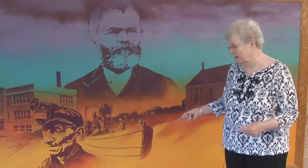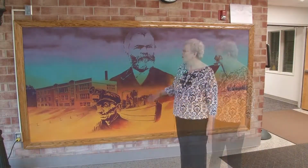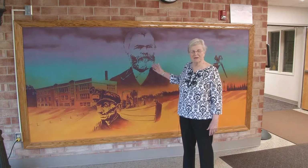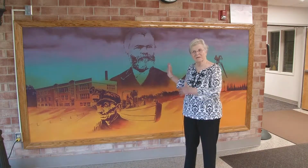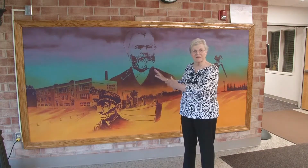So the artist, Dennis Adams, who was artist in residence for the Iowa Arts Council, depicted a ferry to get across the river. What we have depicted here is Moses Lawson. Moses and his brother John came in 1855 and settled over along the east side of Beaver.